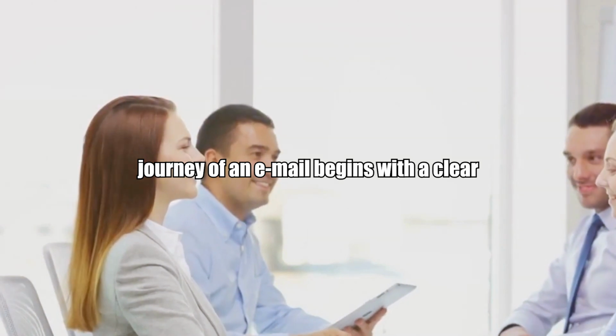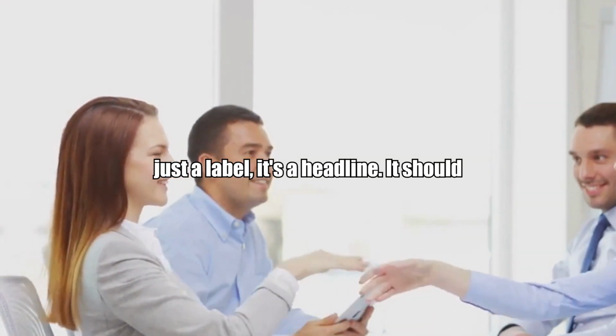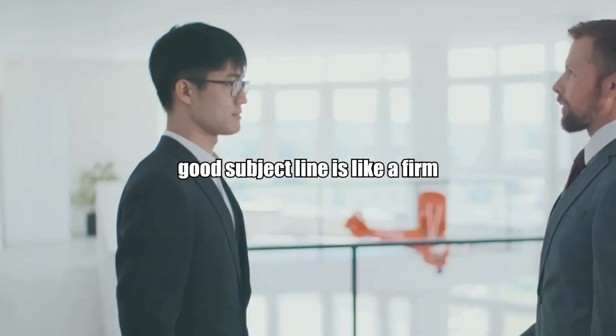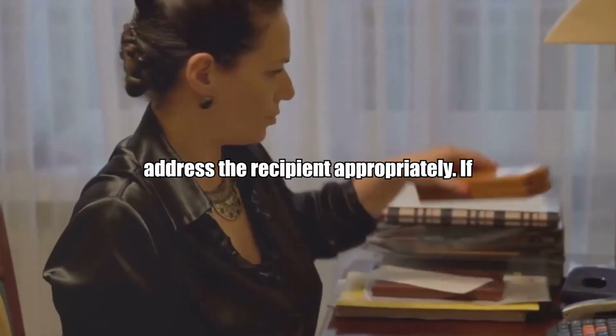The journey of an email begins with a clear and precise subject line. This is not just a label, it's a headline. It should capture the essence of your message and compel the recipient to read further. A good subject line is like a firm handshake. It sets the tone.